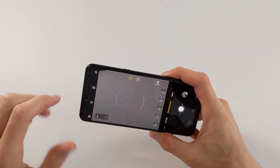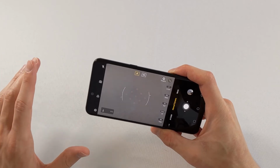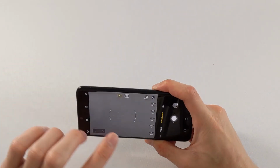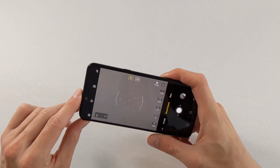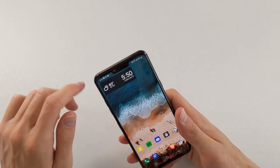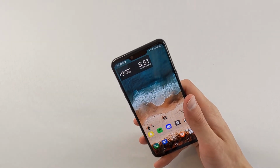The point and shoot, no, it's not S10, P series, Mate series, Pixel series level, but it is still good, and the Pro mode blows those other phones out of the water as far as features go. Front-facing camera also looks good for those of you who like to take selfies out there, and that's about all I have to say about that one because I don't take a lot of selfies personally.